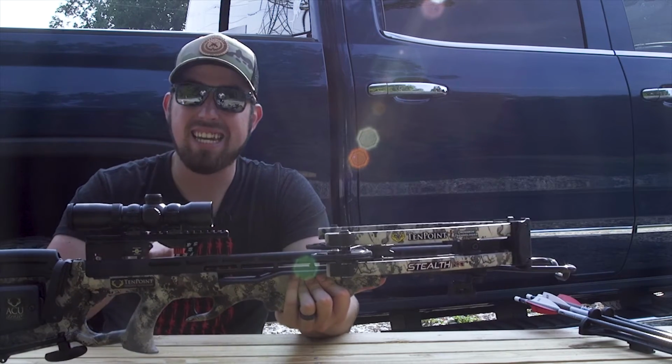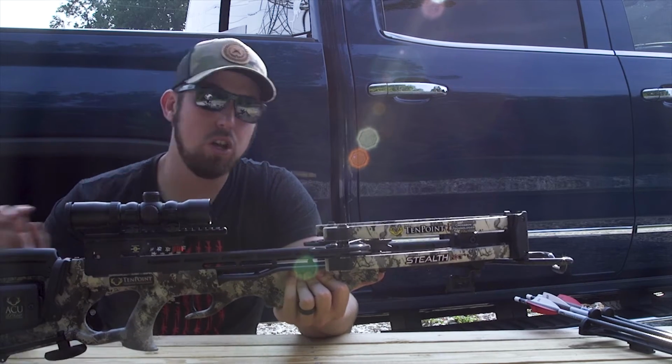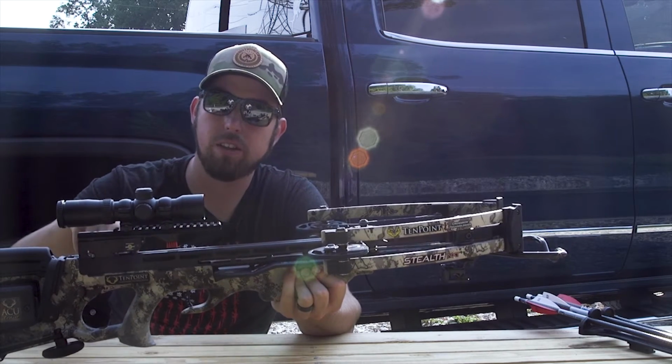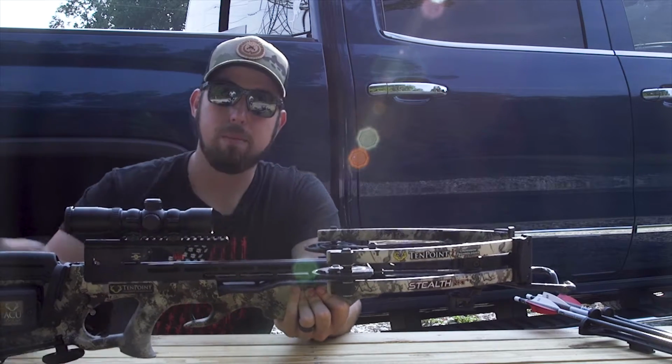So it does have a DFI system. What's a DFI? Dry fire inhibitor. Once you cock this back, this little thing comes down and does not allow the bow to dry fire unless there is an arrow in the crossbow. Because if you were to dry fire this bow, it would blow everything up and it'd be a very bad day.